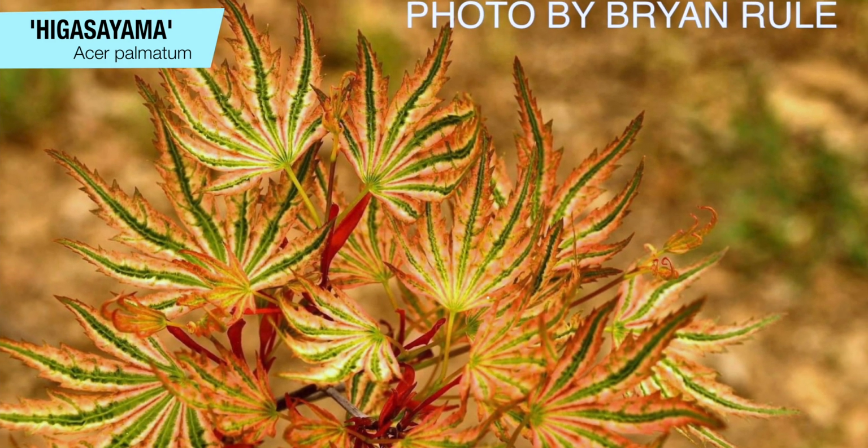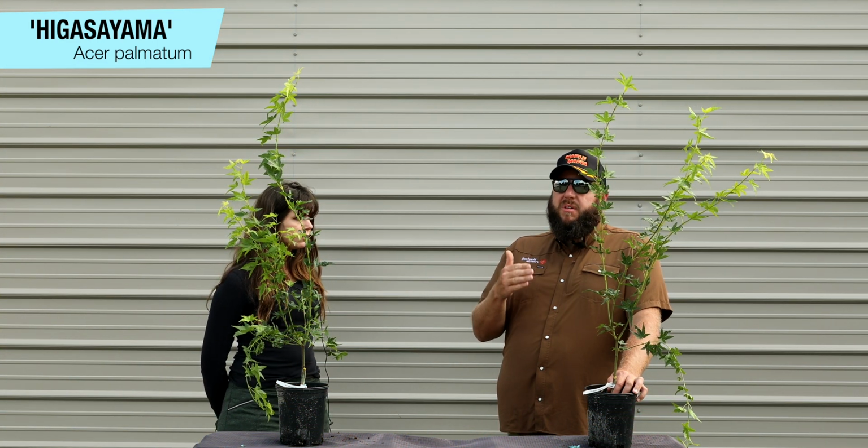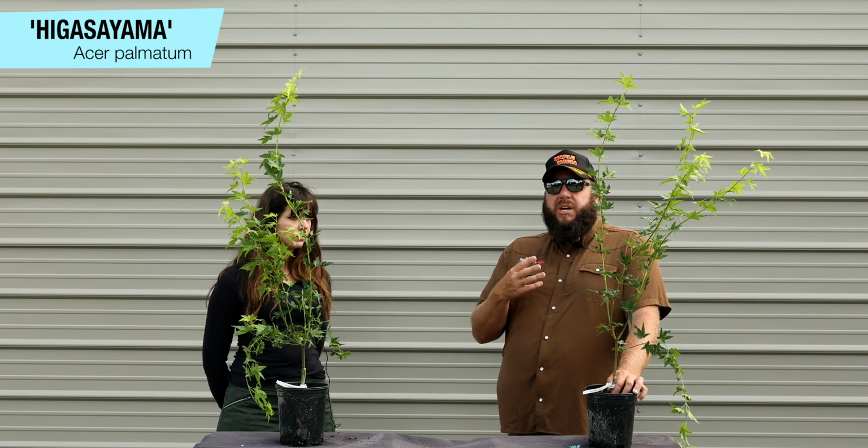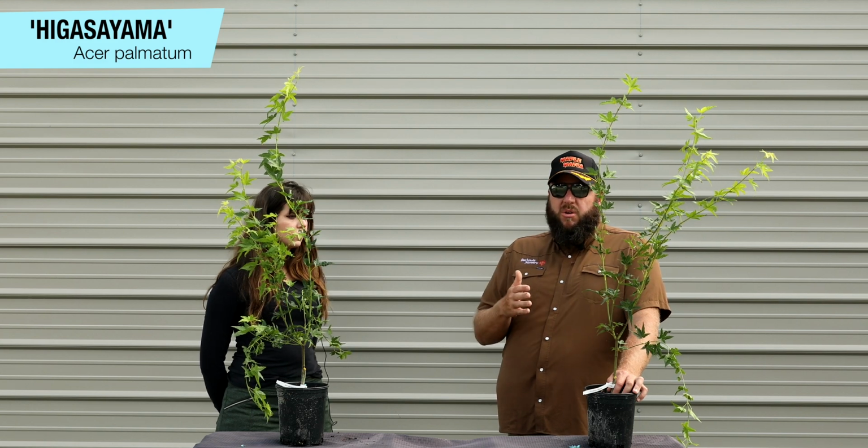Tends to grow over a foot of growth a year for us, so it is on that accelerated growth rate for a Japanese maple. Going to work zones 5 through 9. If you give Higasayama some late day shade, it will keep the spring color later into the season. But I'll tell you, this one's very heat tolerant. I've grown it in full sun with no leaf burn.